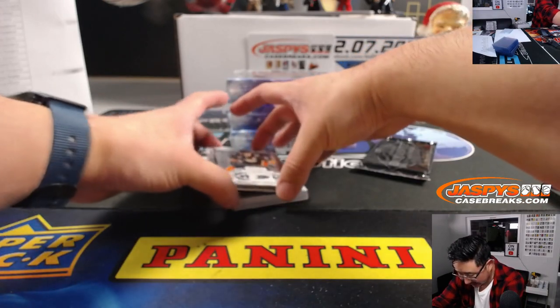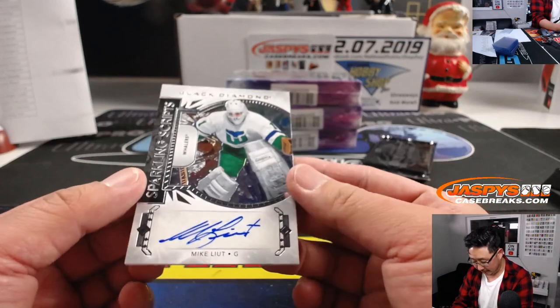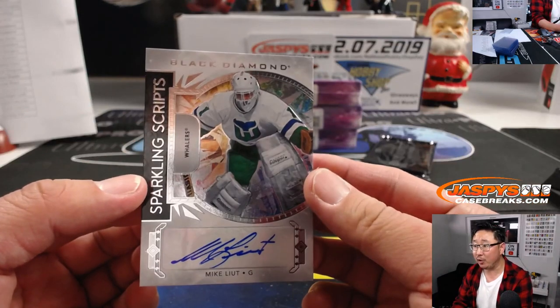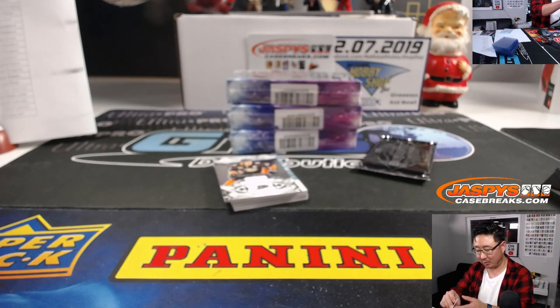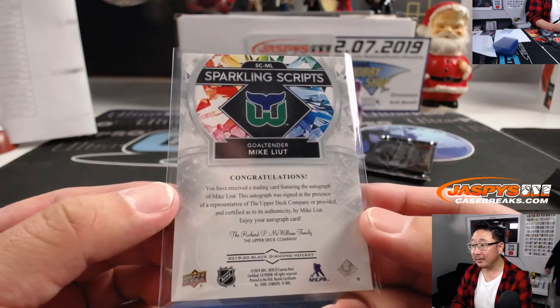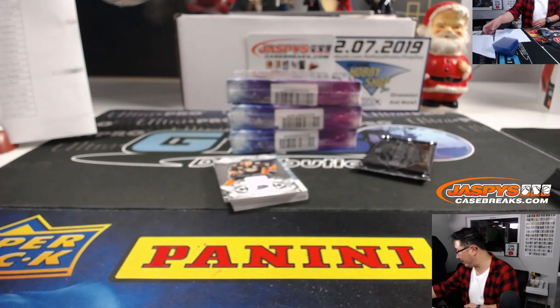Actually, Ryan Getzlaff is going to help us hide some of the hits here. There's Sparkling Scripts. Mike Louie for the Whalers? The Hartford Whalers, what did they turn into? Carolina Hurricanes. Man. Bring back the Whalers.